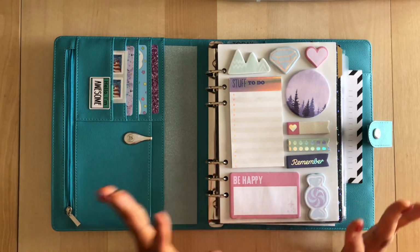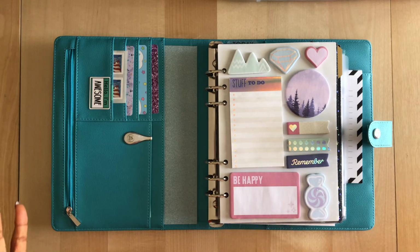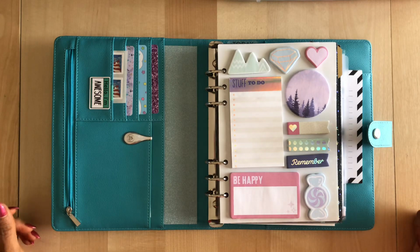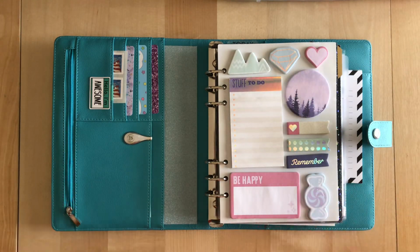And so I'm using my Erin Condren because it gives me the week layout, which I find very, very helpful, and it's easy to use, it's fun to decorate, and it just really, really works. I like the three boxes, the vertical layout. It's so simple that it just works for me, and I love it.